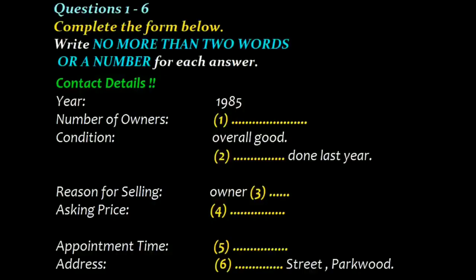The test is in 4 parts: Part 1, Part 2, Part 3, and Part 4. Now look at Part 1. Part 1.